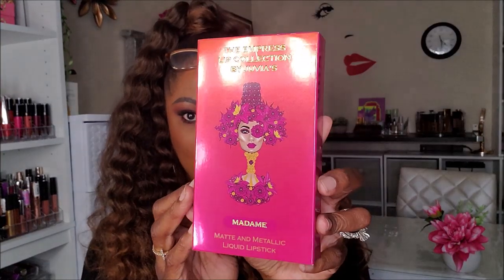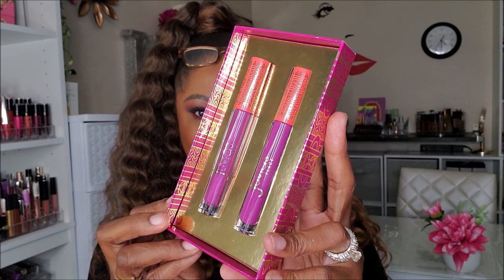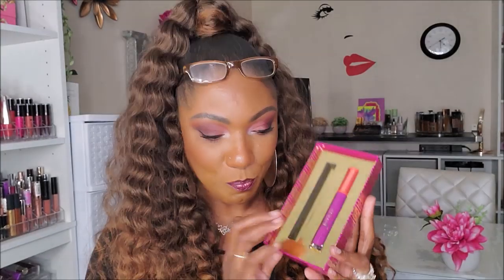I picked up the Empress Lip Collection, and this is Madame. So this is what the box looks like. And let me show you what these lipsticks look like. There's a metallic one in here, and there's a matte one in here. But you guys see the colors on that? So stinking pretty. You guys, these colors are so pretty. Oh my gosh, I can't wait to try these out. I'm surprised I haven't used them already, but yeah, I'm gonna be using these real soon. I need to leave these out.